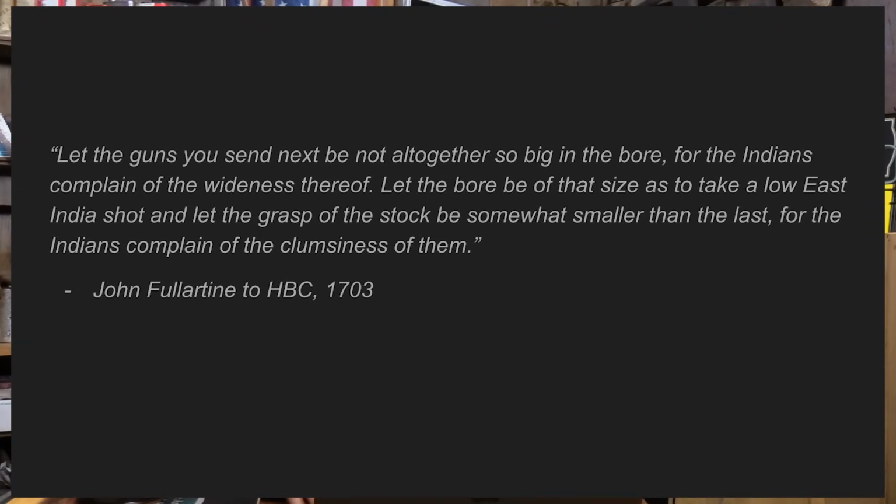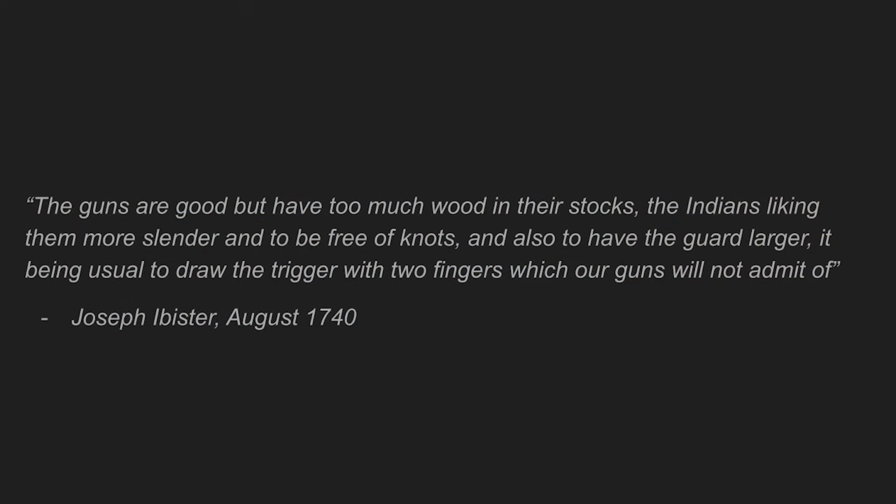That's in 1703. In 1740, we have another quote about the customization requests of these arms. "The guns are good, but have too much wood in their stocks, the Indians liking them more slender and to be free of knots, and also to have a guard larger, it being usual to draw the trigger with 2 fingers, which our guns will not admit of."